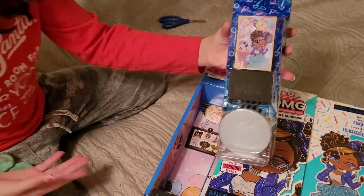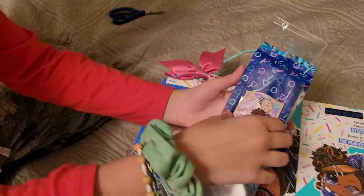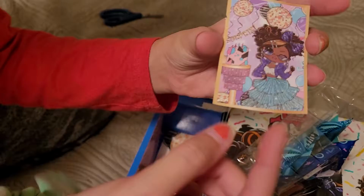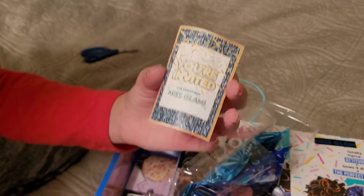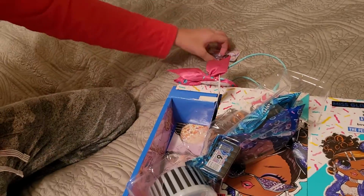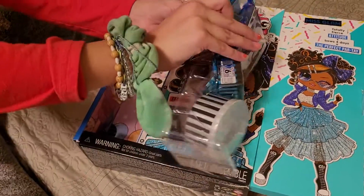Okay, here are her surprises. And this says surprise with her birthday cake in her outfit. It says, you're invited, celebrating Miss Glam. Let's get into her wardrobe.